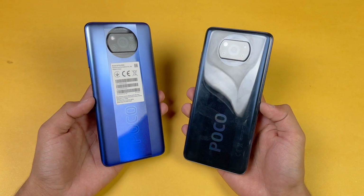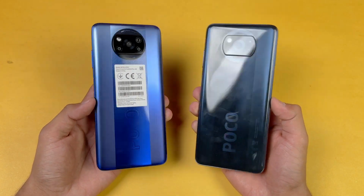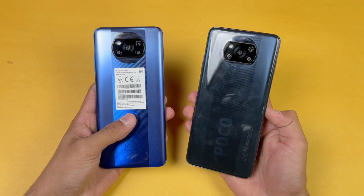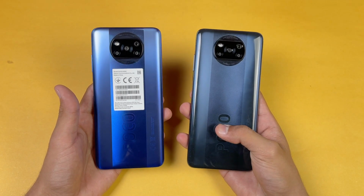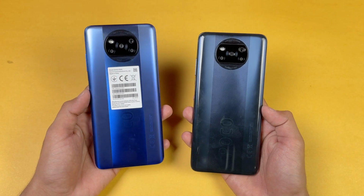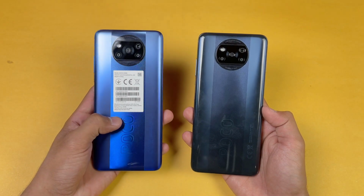Hey guys, what's up? I am back with a brand new video and it's time to do a PUBG test between the Poco X3 Pro versus the Poco X3. The Poco X3 has a Qualcomm Snapdragon 732G chipset with Adreno 618 GPU, and we have 6 GB of RAM, while on the Poco X3 Pro we have a Qualcomm Snapdragon 860 processor with Adreno 640 GPU, and 8 GB of RAM.